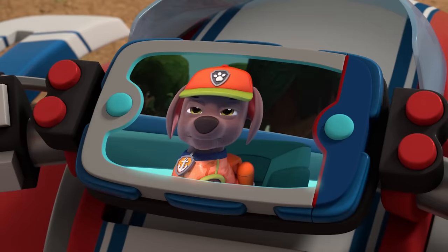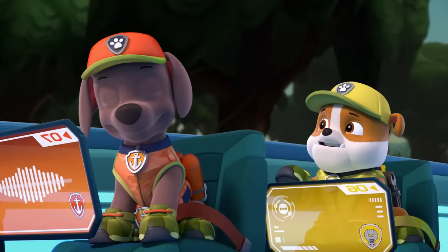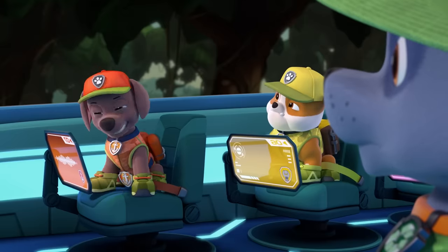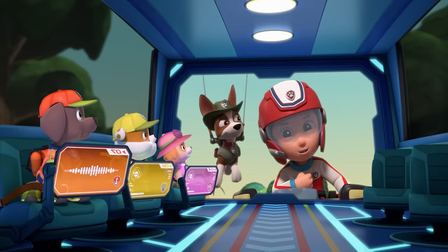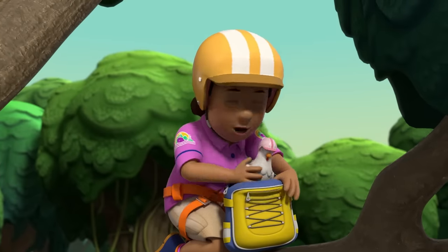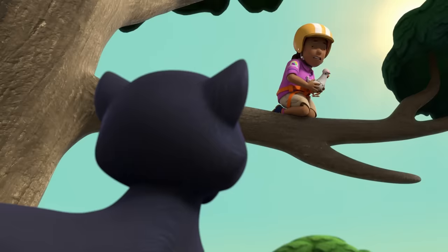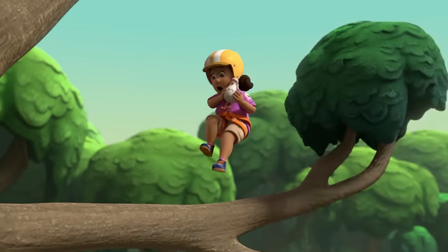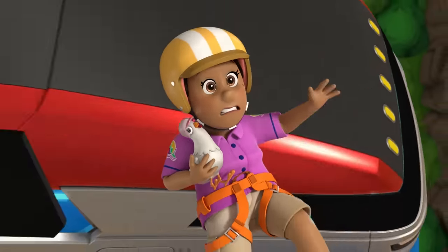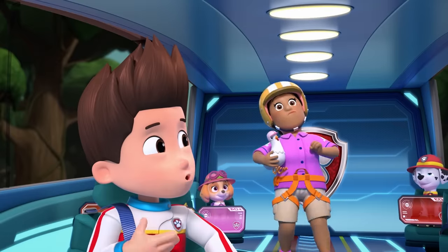Ryder, my sonar station is picking up rustling sounds in the treetops not far from you. It sounds like a big cat. Maybe it's a tiger or a panther. And a chicken? It must be Tickletta, dudes. Okay, all pups report to the PAW Patroller. Okay, chicken of my heart, let's go. Oh no! Help us, Ryder! Nice of you two to drop in.